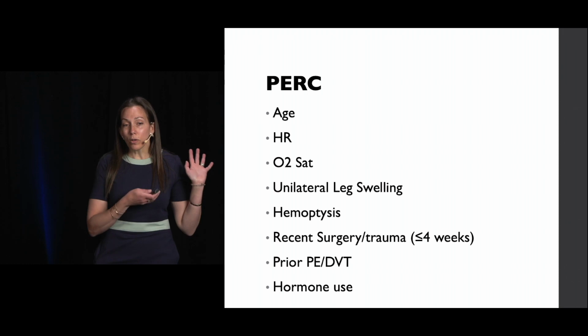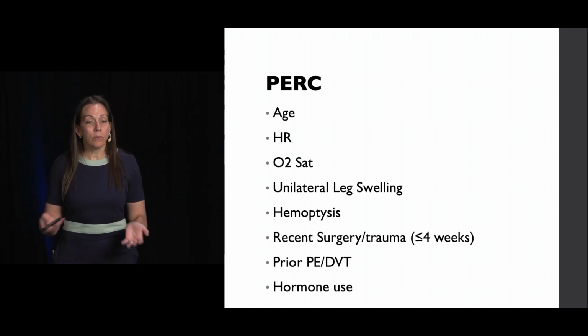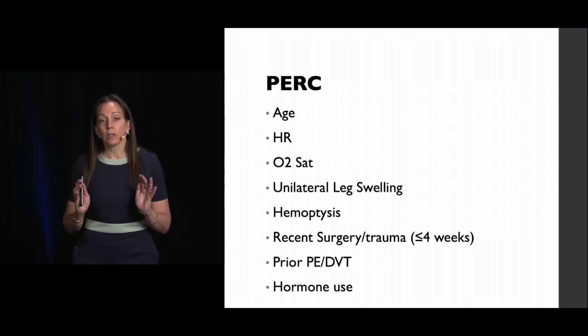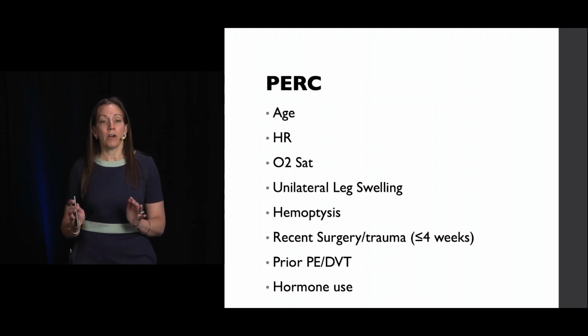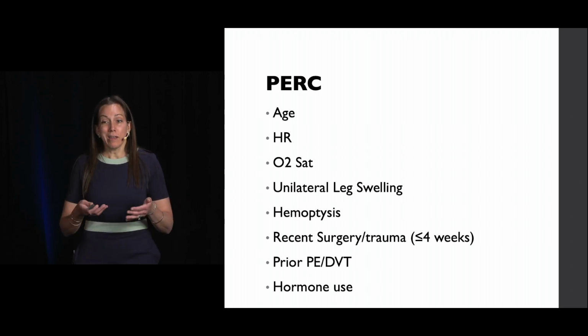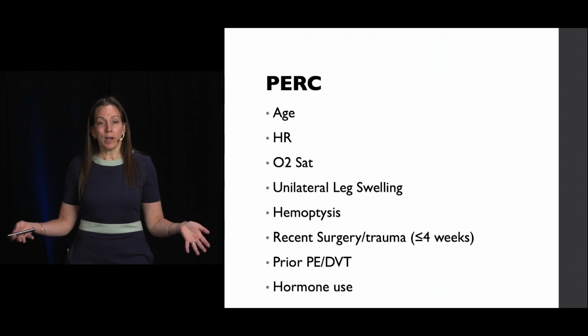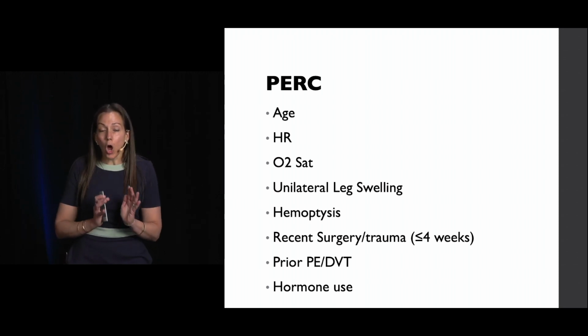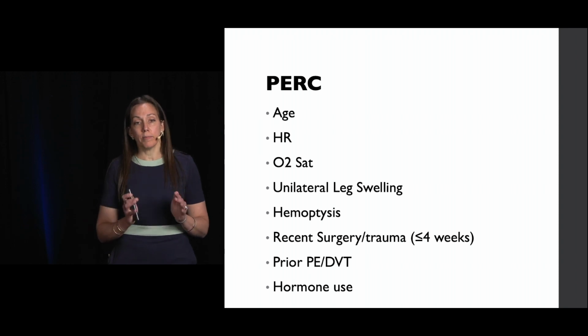So this takes out all of your patients over 50. It takes out anyone that's tachycardic. This is meant for a very, very low likelihood of having a pulmonary embolism. You don't apply PERC to the patient that is a clear-cut pulmonary embolism. This is the patient that is a low probability, low possibility.